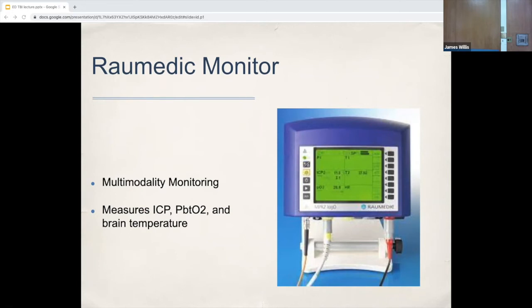So this is not a pulse ox. This is not measuring your blood oxygenation, but we'll know if there's hypoxia to the brain and you can treat it accordingly. Commonly it's treated by increasing the FiO2 on the ventilator, because you're going to be vented if you have one of these, to augment your mean arterial pressure to bring more blood to the brain, or sometimes even to transfuse blood, with the idea that if you increase your hemoglobin, you're increasing your oxygen carrying capacity to the brain and can deliver more oxygen to it.